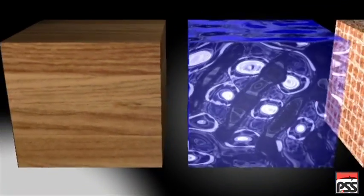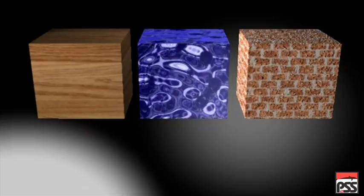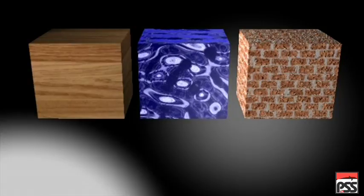Buoyancy. Matter is characterized by its density. By comparing it with water, it may have a greater or lesser density. On the basis of this fact, we will have different conditions of buoyancy.